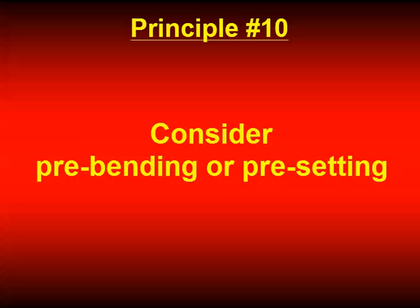Principle number 10, I added low on the list because this should not be the first thing you gravitate to. Presetting the parts so that after distortion they'll be straight. It's a very simple idea. Here we have a butt joint. We're subject to angular distortion. You preset it, and after you weld it, it comes back straight.